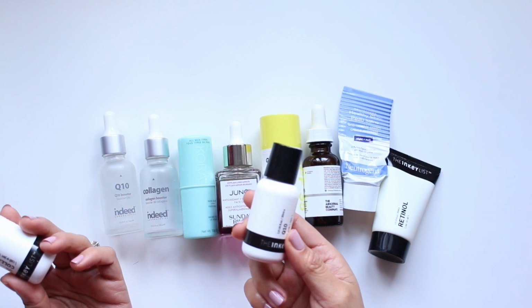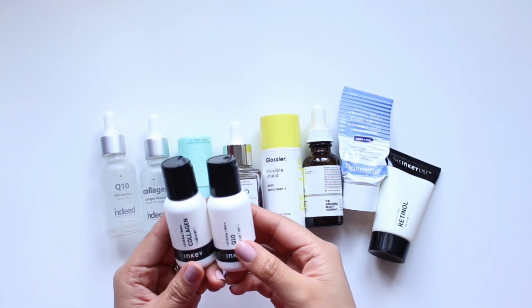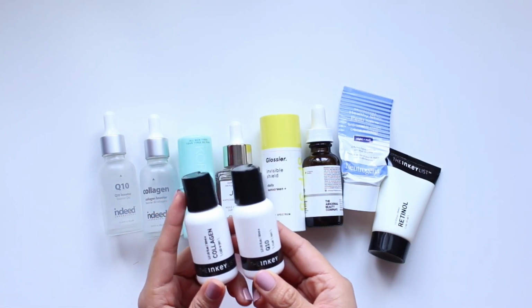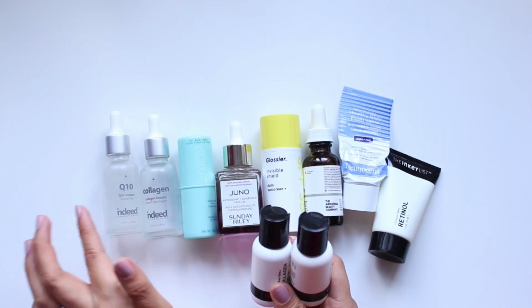So if I were to repurchase them again, I probably would just go with Inkey List because they perform the same in my opinion. I also find the packaging on the Inkey List to be a little bit more friendly. Sometimes I don't feel like the dropper is as effective at picking up product.